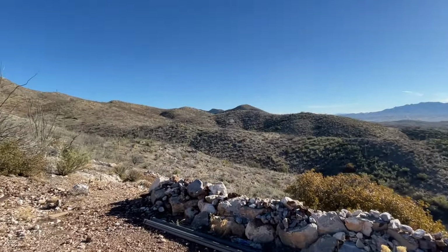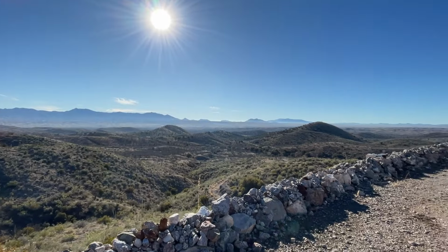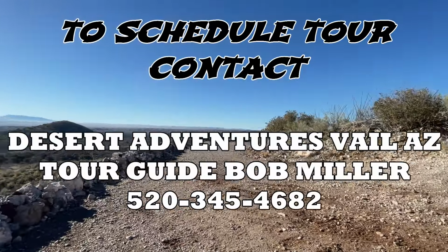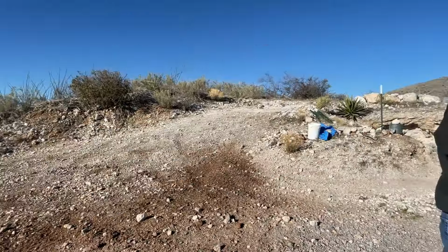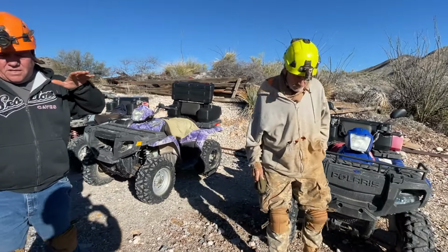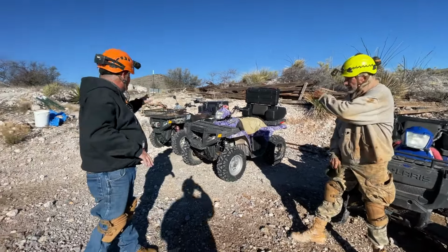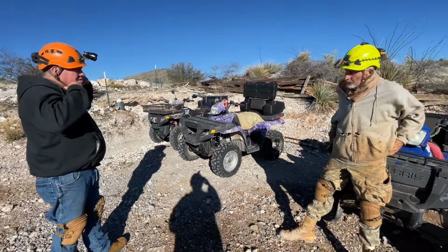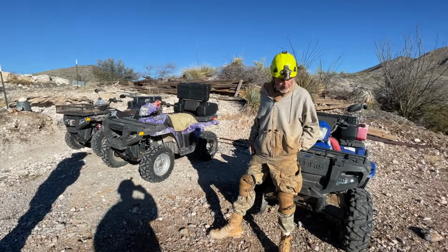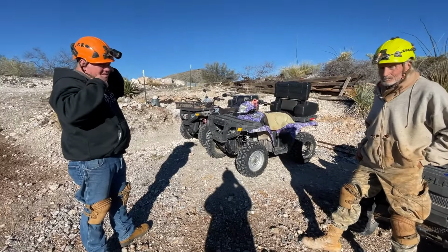And get a panoramic view of this. This view is absolutely amazing. Where are we in the theory of the mine? So is this where they pulled ore out, or is this... That's where they pulled ore out of. They had tracks coming out of there from the bottom, and they would just bring it up here and dump it over and process it. Okay.